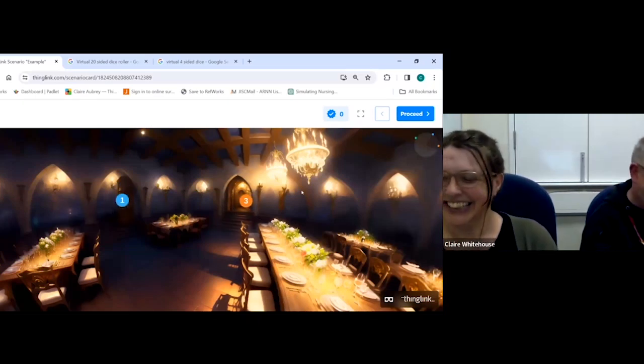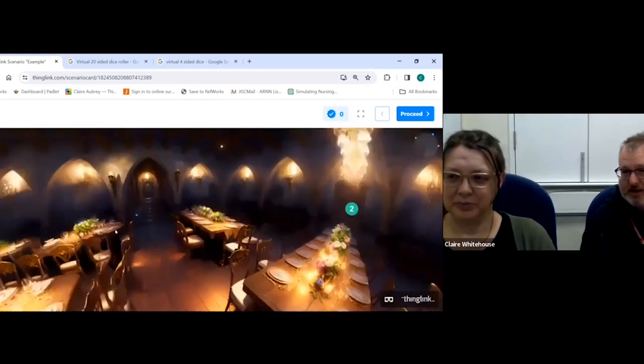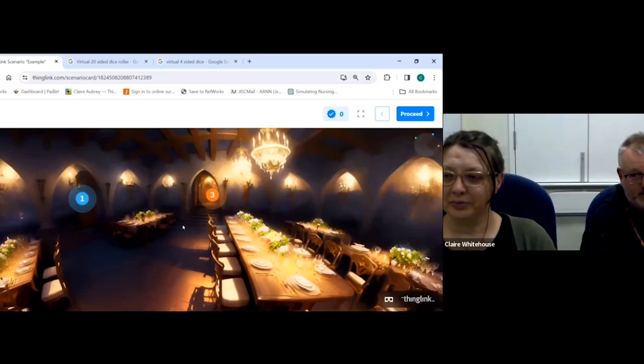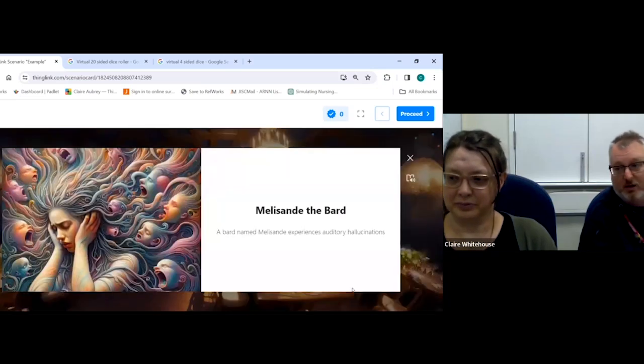Yeah. Sorry. Okay. So as you can see, this is ThingLink. As you can see, it's a 360 picture. So if Claire scrolls round, yeah, we've got all this, and you can see the various hotspots that are numbered. Okay, so this is your scenario. This introduces you to your client. In this case, Melisande the Bard, who is experiencing auditory hallucinations.